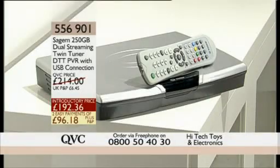But earlier on with Nick, we were looking at the Sagem 250GB dual streaming twin tuner DTT PVR with USB connection, and that's 556901. And Nick, that's going to allow you to record 2 programmes at the same time. Digital programmes at the same time, and even if you want to watch an analogue programme at the same time. Or pause live TV. It's that great, you know, those cases when the phone rings or the front doorbell goes, just pause it and then come back to it when you finish doing what you have to do. So it's really updating maybe an existing television to be a modern TV. That's £192.36, and it's available on 2 easy pays for £96.18.